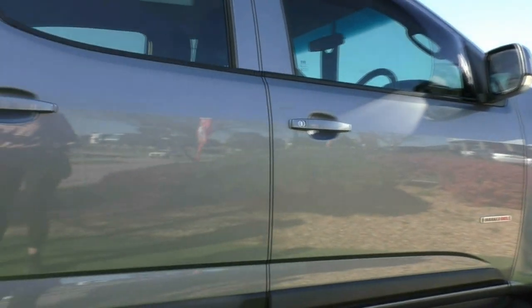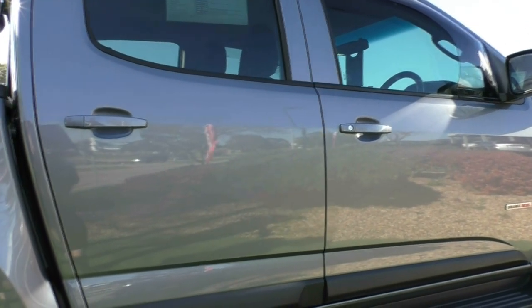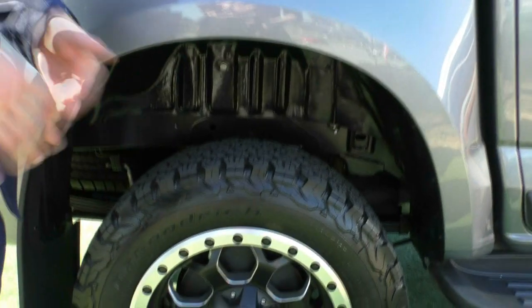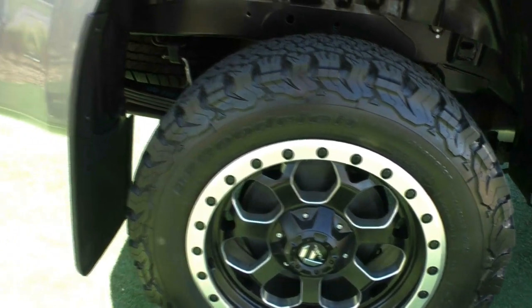Now working our way down the vehicle, it does look like the windows have been tinted, which is going to save you a bit of money if you were thinking about getting that done. But those two doors are in fantastic condition. Working our way to the second wheel, as you can see again, fantastic unmarked condition, no complaints on that wheel whatsoever. Got your 4x4 badging on the side as well.